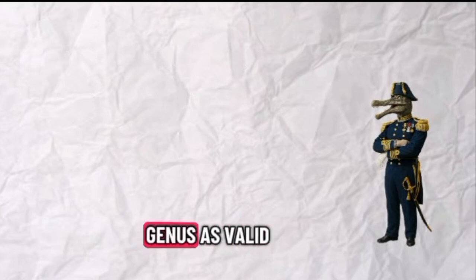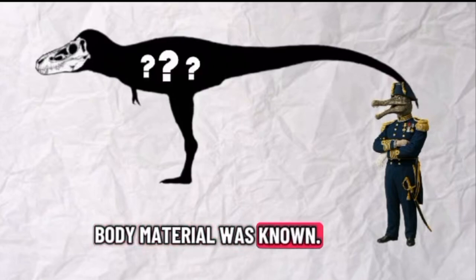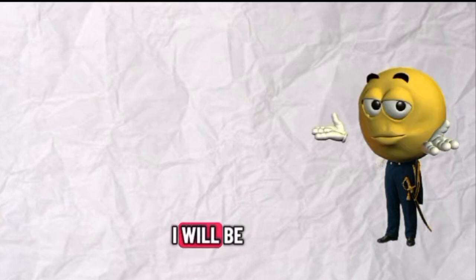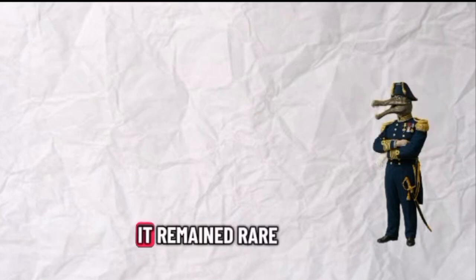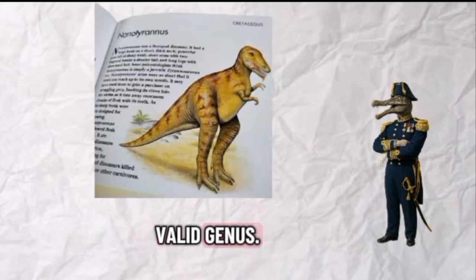Some accepted the genus as valid, but others were skeptical, and they were right to be, because no postcranial or body material was known. So yeah, just a skull and no body. I would be skeptical too. It remained rare in textbooks, but appeared in some 1990s dinosaur books as a valid genus.